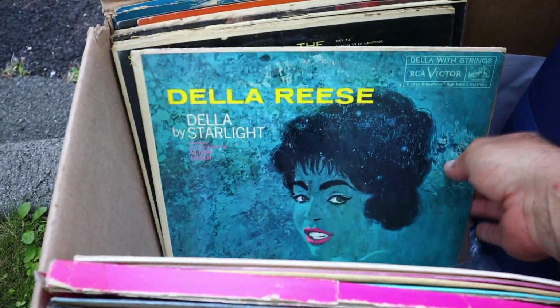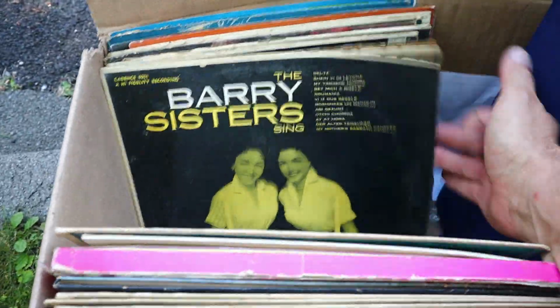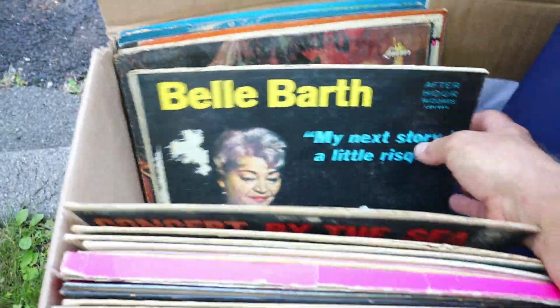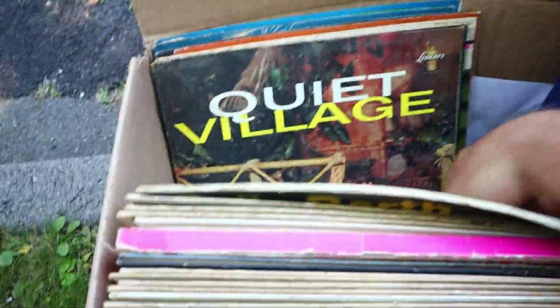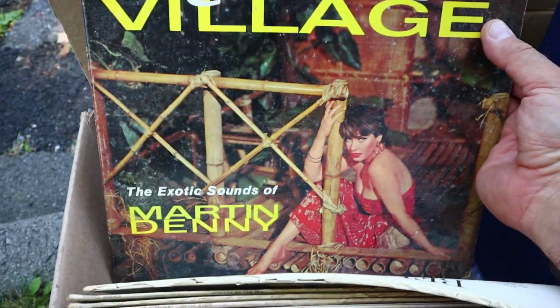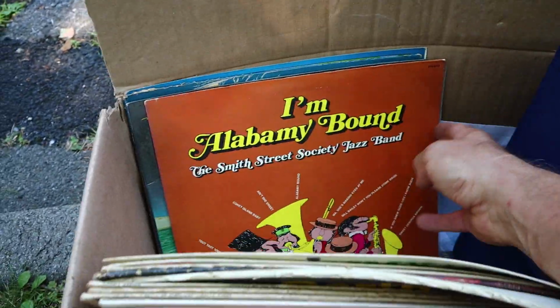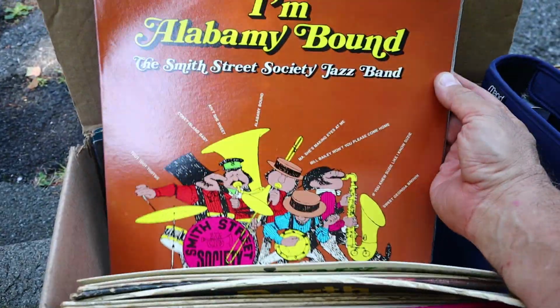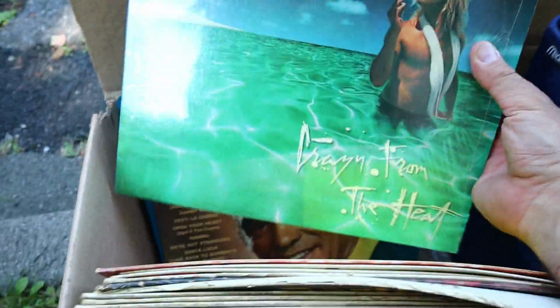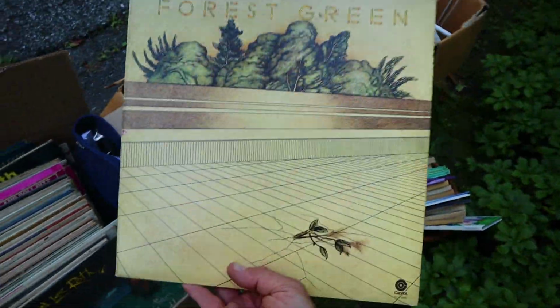Della Reese. I just saw a movie. Harlem Nights had Della Reese in it. Great. But I don't want that record. Belle Barth. She's funny. Exotic sounds, but not really an exotic cover. You want covers where the woman's like nude or almost nude. Nothing. Your boy David Lee Roth, but that record looks like it's totally warped. And that's it. So hopefully this thing's worth a couple bucks.